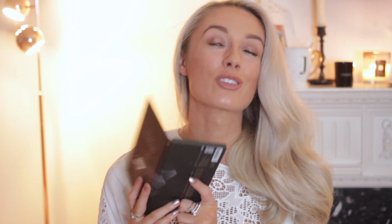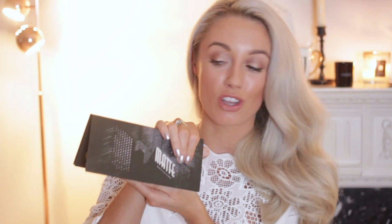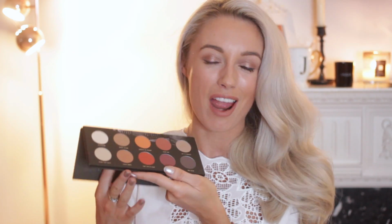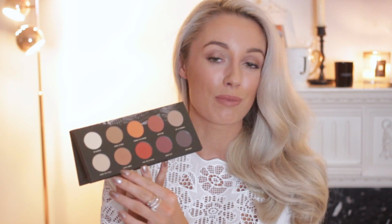Next up is a palette, which I'm sure a lot of people are going to get very excited about because it ticks so many boxes. It's from Zoeva, so it's going to be affordable, it's going to be really good quality, and they are all matte shades, which is fabulous for everyday makeup. A lot of people just don't like shimmer. I don't mind it, but this has so many wearable shades in there.